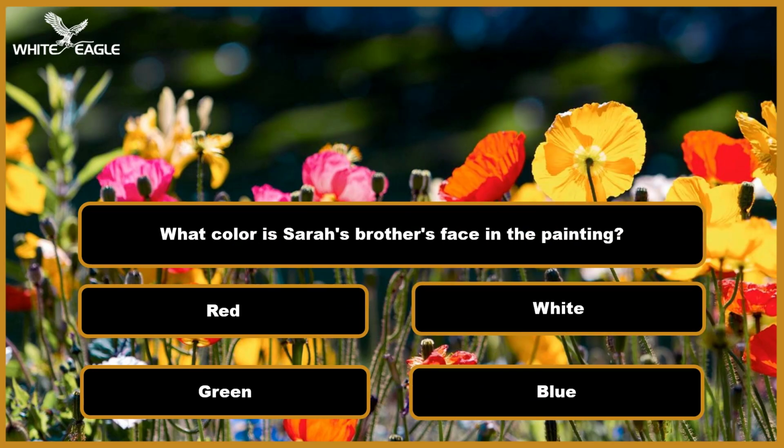Question 5. What color is Sarah's brother's face in the painting? A. Red. B. White. C. Green. D. Blue. Time's over.